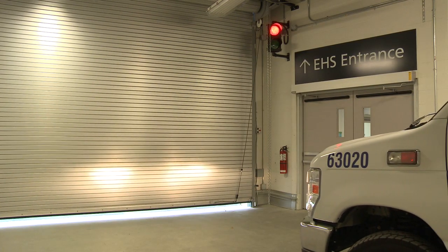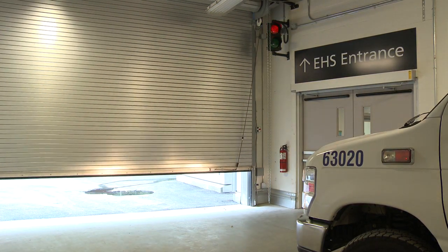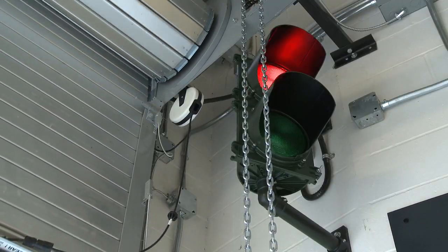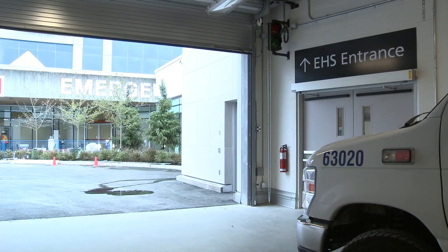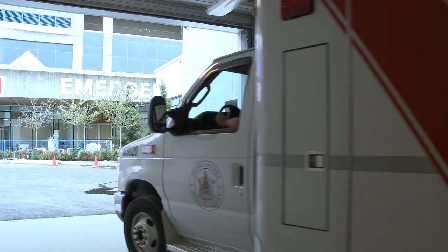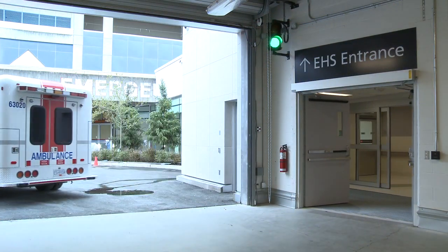Exit from the garage is by way of another roll-up door at the opposite end of the garage. A vehicle detection loop in the floor of the garage will trigger the door to open once a vehicle drives over it. Lights to the right of the roll-up door will turn from red to green once the door is fully open. Do not drive out until the light is green.